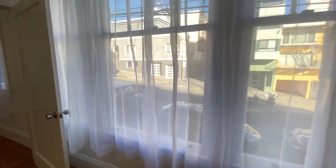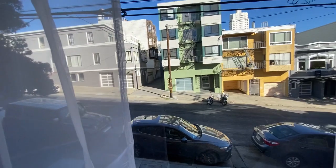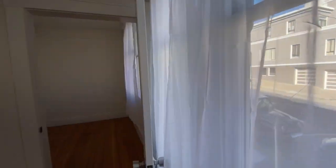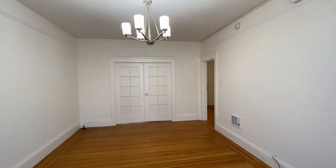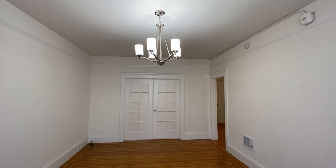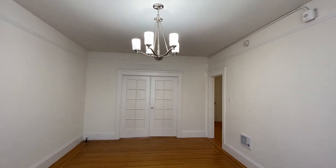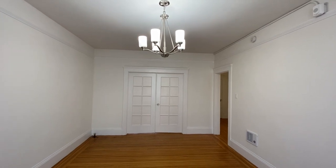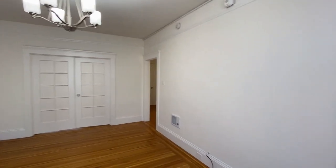All right, so the living room looks out onto the sidewalk here. And this is Larkin Street at Union. So it really is in a wonderful central location, kind of the heart of Russian Hill. You got all kinds of shops and restaurants and cafes on Hyde, 1 block this way, and then Polk in the other direction. So lots to do, very walkable neighborhood.